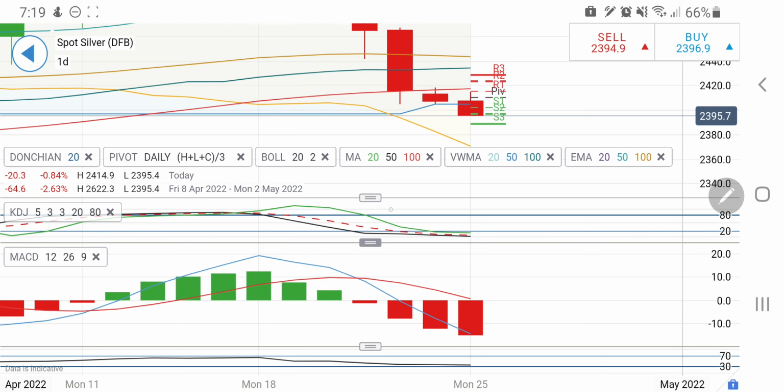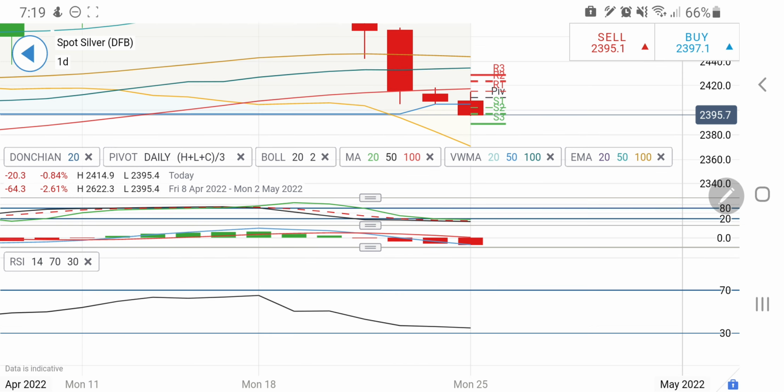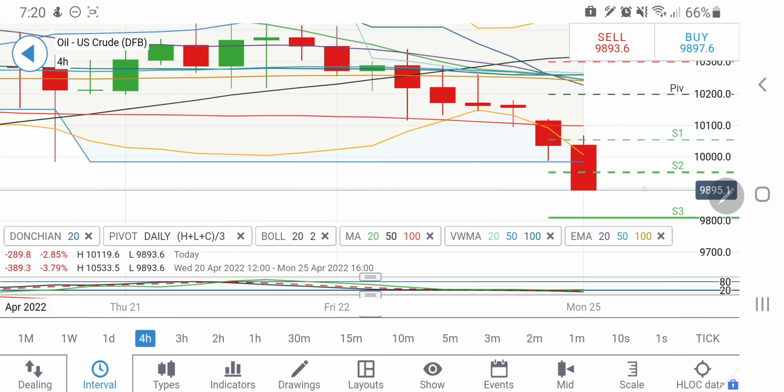Silver is oversold on the daily charts, but yes, there is a divergence. And also look at the MACD here. MACD is wide divergent, so today's candle it can sustain, and from tomorrow onwards it may bounce back, so I'll be watchful. It may try to hit 2360 levels before looking forward to a rise. You can remain short on silver with the stop loss at 2410, and the target is 2380, 2370, 2360 levels, and below that we may see a stronger fall till 2340 also. Take your positions accordingly.